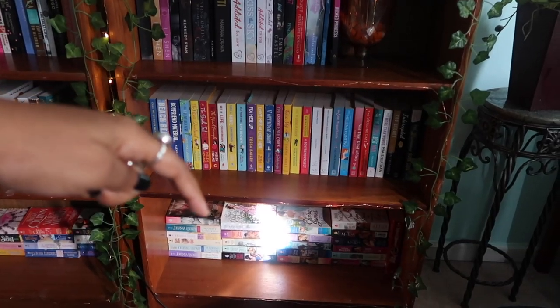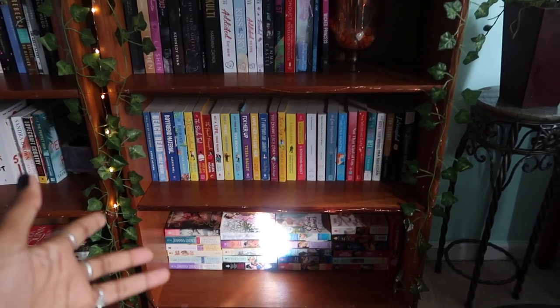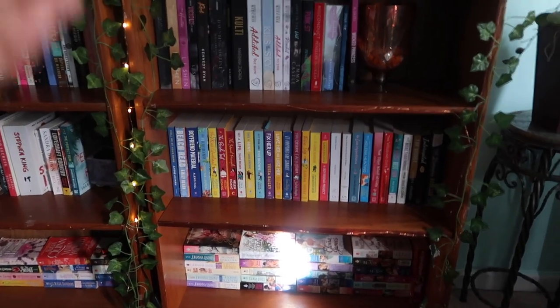And then lastly, that's my historical romance shelf that I don't care about, so I'm not going to go into it. And also, it's just like a hot mess.